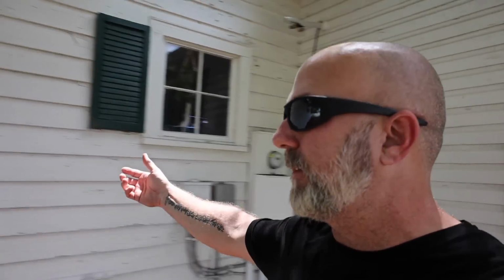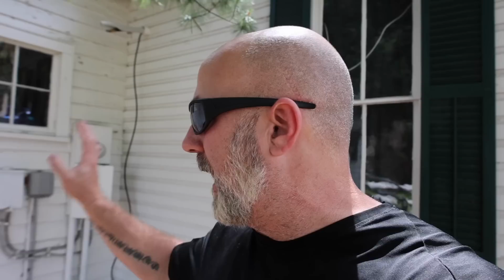Hey, how you doing? I got to get that unit onto here before I can do anything else. You see from the other day, I've got my line sets sticking out of the wall. I got to get all that connected up to all of this. But the first thing, I can't move any farther with this project until I put that unit on here.